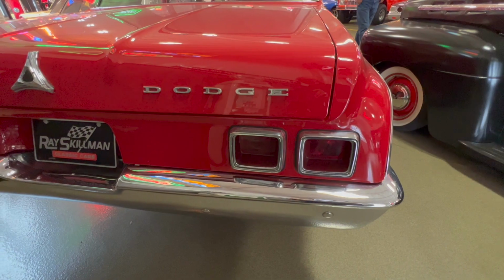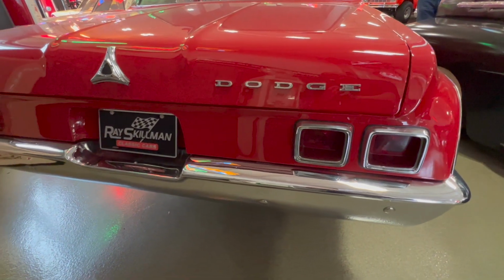There's a lot going on in it. It's got all the factory style braces. If you look at it, it's a steel hood just stamped in aluminum.